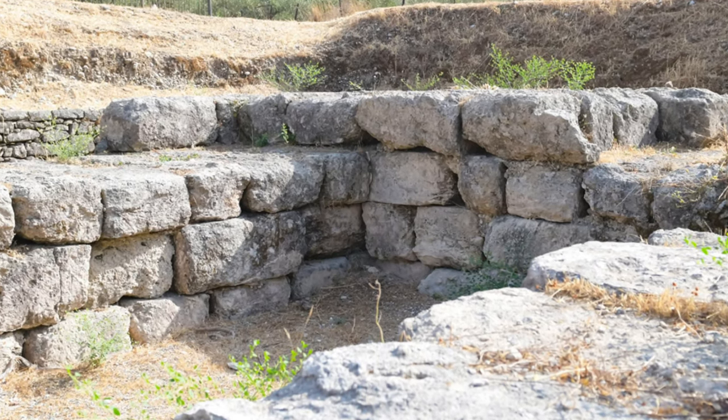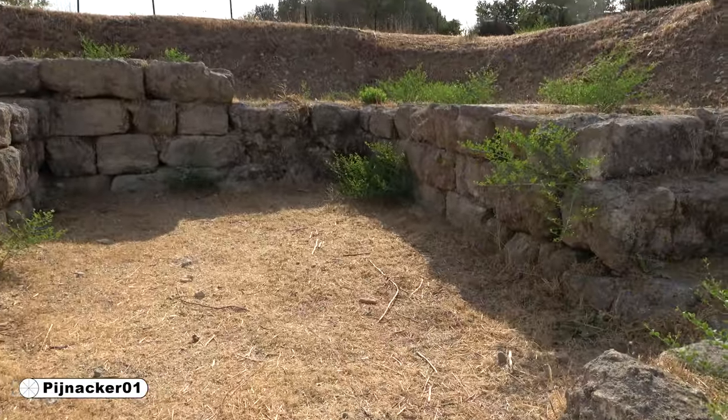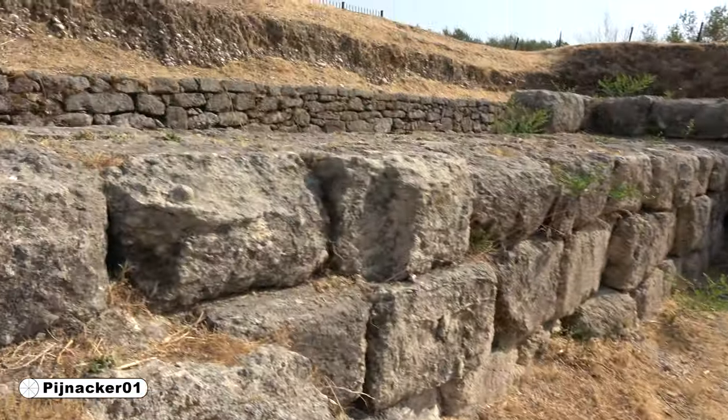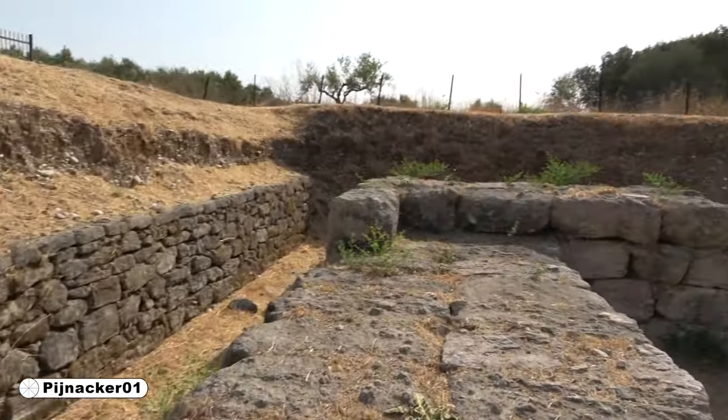Clearly not much left, but the foundation is here. It's pretty amazing for something 400, 600 BC.